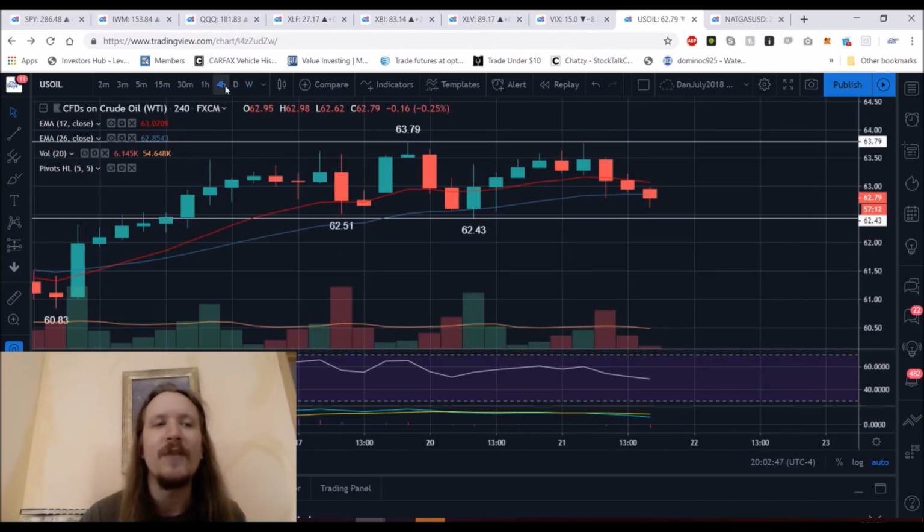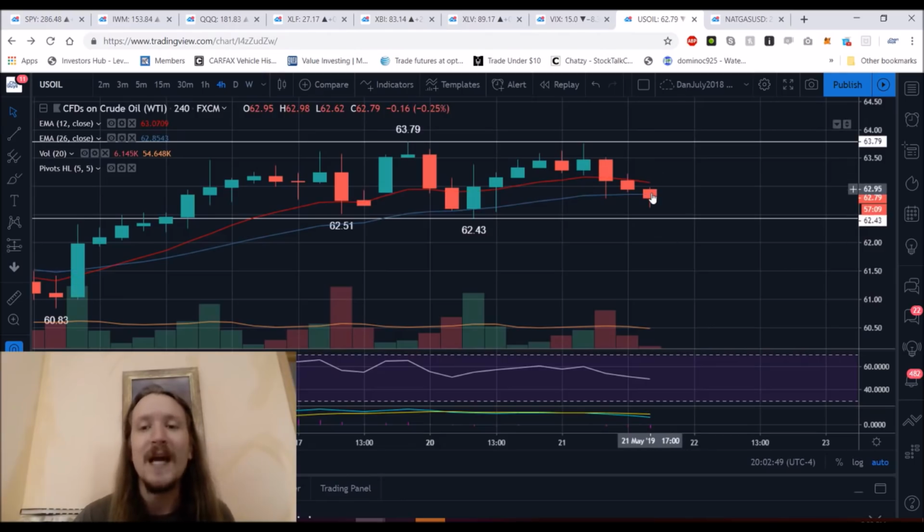So 4-hour tightening range on oil. Bulls need to show up tonight before the inventory report tomorrow, as we're much closer to a support break than we are to a resistance break.